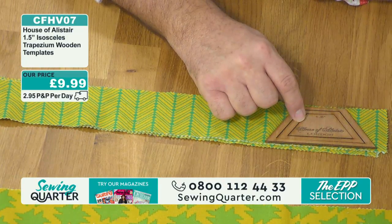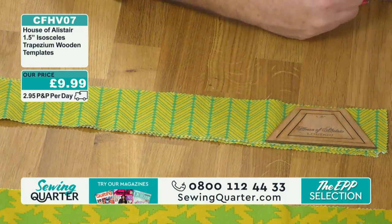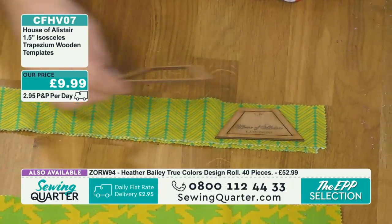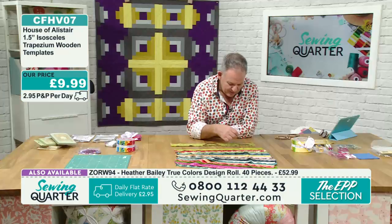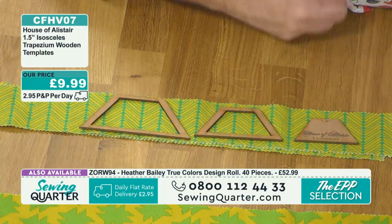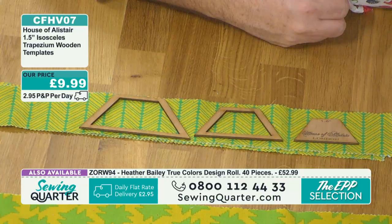Isosceles trapezium wooden templates from the House of Alistair, £9.99. Aren't they? And they're lovely. The thing is, it looks beautiful as well. As well as being functional, it looks beautiful as well, doesn't it? That's nice, isn't it? Very practical.